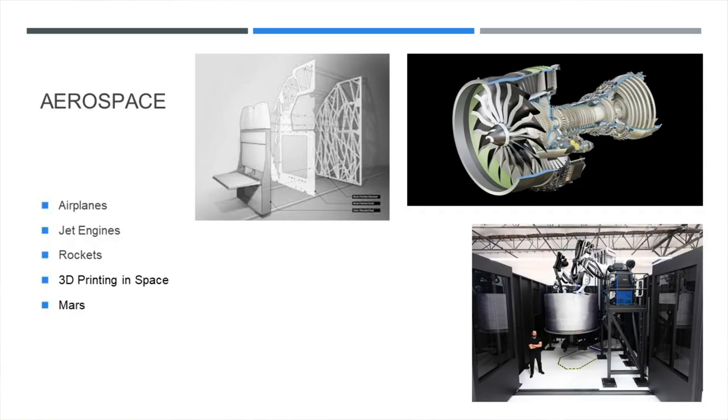Fifth and final usage case brings us to the aerospace industry. And so we're going to take a look at how 3D printing is being used in the manufacturing of airplanes, as well as how rockets are being manufactured, and finally how future humans may live on Mars in 3D printed structures. So let's take a look at some different clips.